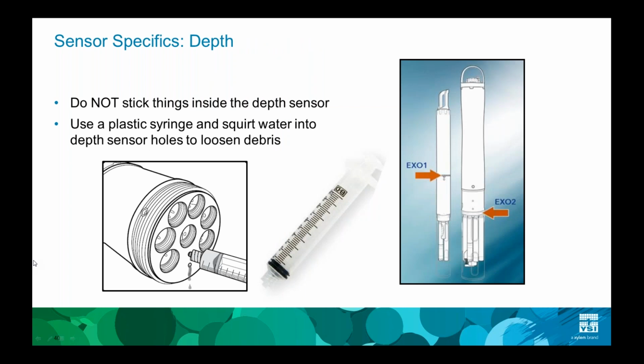Occasionally, you will find that the biofouling has begun to clog the holes in the bulkhead. And this is the area where your depth sensor, the transducer for your depth sensor, is hidden behind those holes. It's important that those holes are free of debris to allow water to flow freely across the transducer. It's also very important that you never try to stick anything into these holes. You should only use a syringe supplied by YSI to flush water into the holes. Continue to flush with clean water until clean water is flowing out of the open holes.